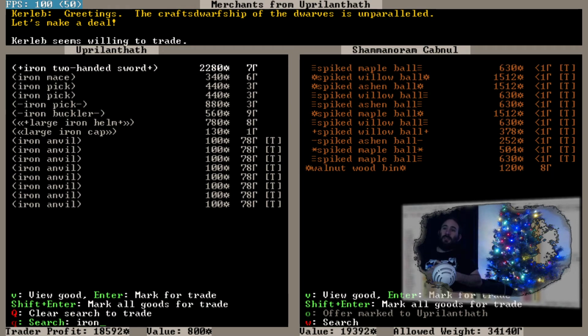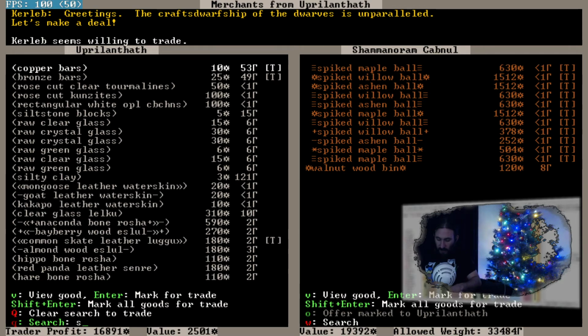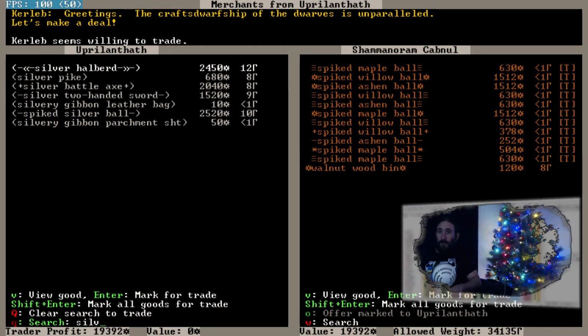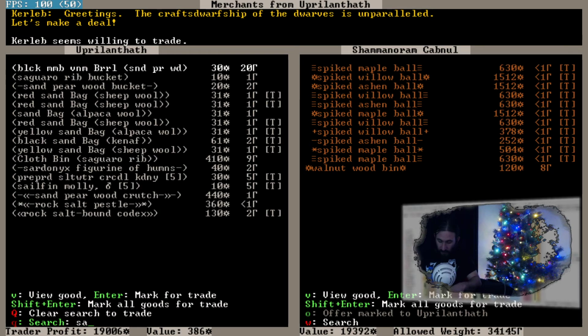We've got some iron stuff. Is it worth buying all that shit to melt it down? I don't think it is. It seems quite expensive for what it is. We'll do a quick check to see if there's any silver, and then we'll check to see if we've missed any sand. Wow, that is an expensive silver halberd. Other than that, it doesn't look like there's enough to warrant melting stuff down. Yeah, we'll leave that. And sand, finally.